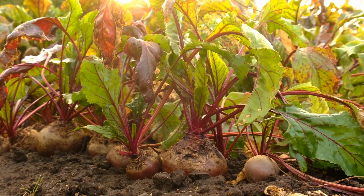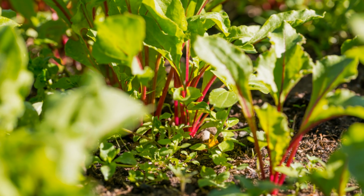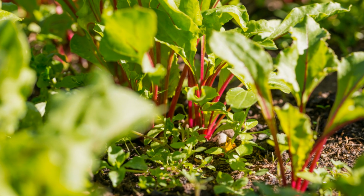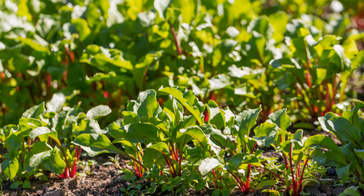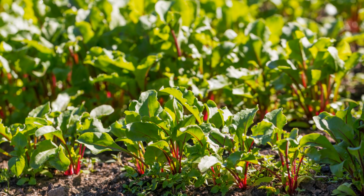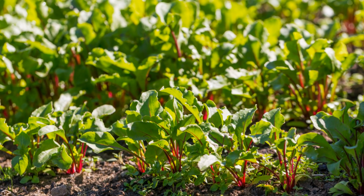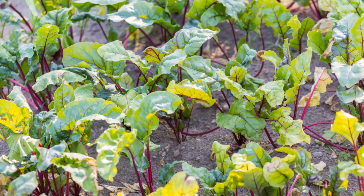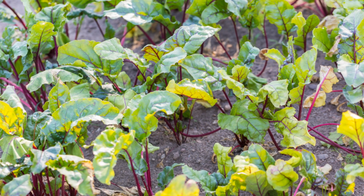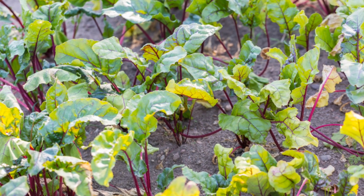Next up, let's talk about beets. Detroit dark red beets are a fantastic choice for early planting because they're cold tolerant and can handle cooler temperatures. Beets prefer cooler temperatures, ideally between 50 to 65 degrees Fahrenheit, making spring and fall ideal times to grow them. Choose a spot in your garden that gets at least 5 hours of direct sunlight each day, although they can tolerate a bit of shade.